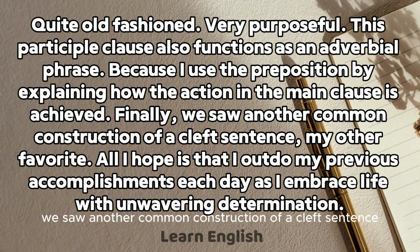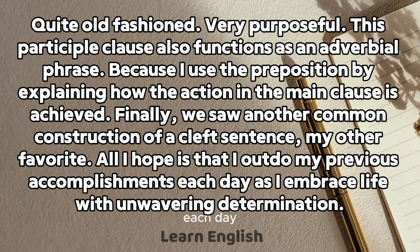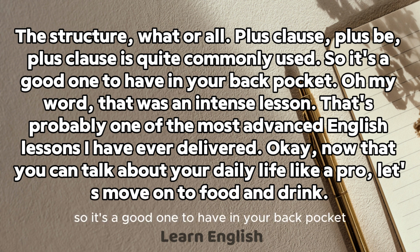Finally, we saw another common construction of a cleft sentence. My other favorite. All I hope is that I outdo my previous accomplishments each day as I embrace life with unwavering determination. The structure, what or all plus clause, plus be, plus clause is quite commonly used. So it's a good one to have in your back pocket.